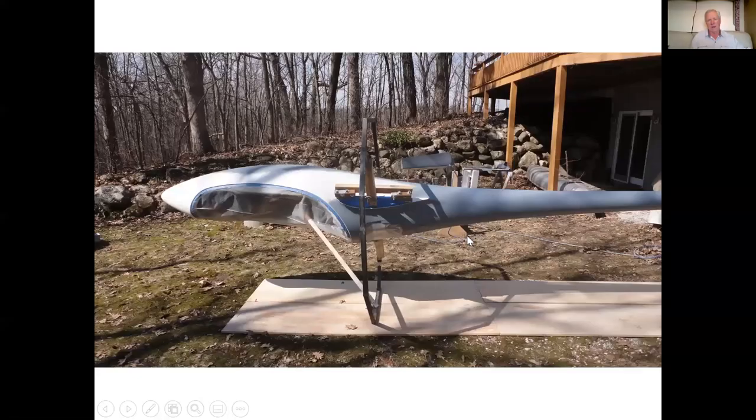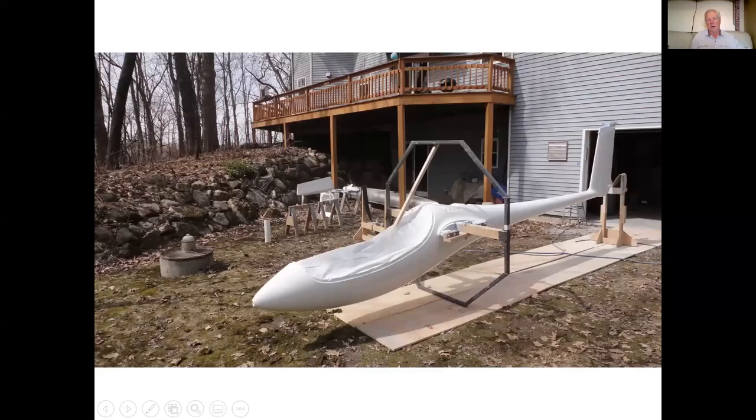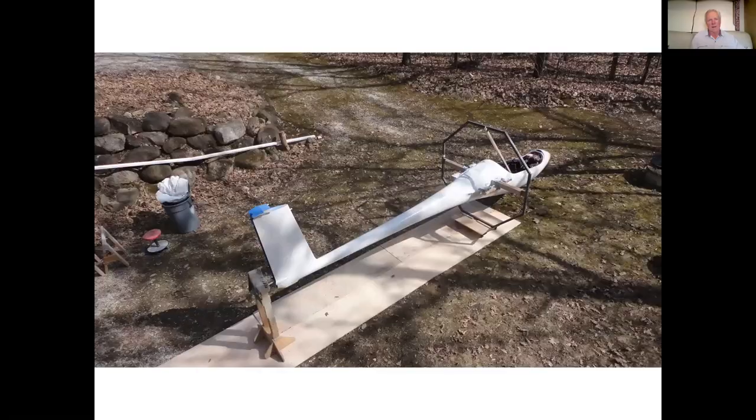So getting everything all prepped up, and there's white paint. I used a PPG acrylic urethane, very, very durable material. It's what the sailplane rebuilders and all the shops use also. I got the paint colors from, who's the place? Out east at Harris Hills. So I was off and running.